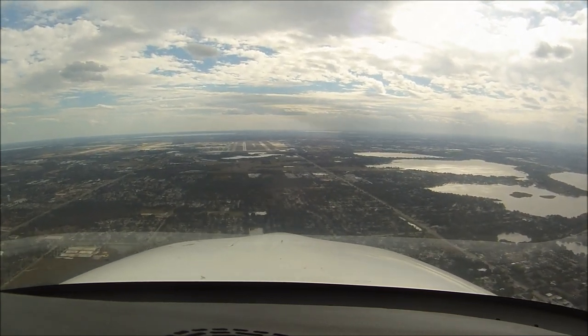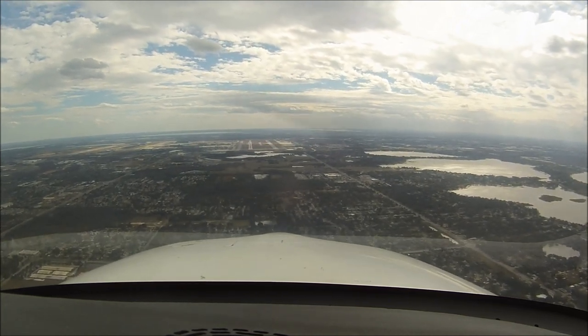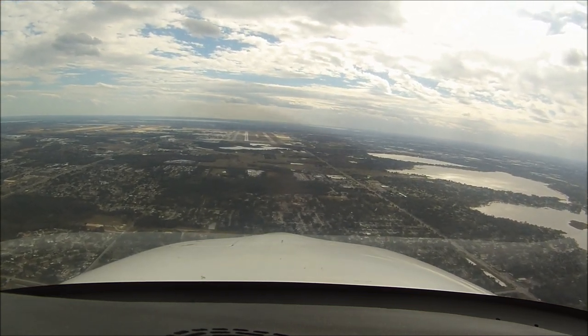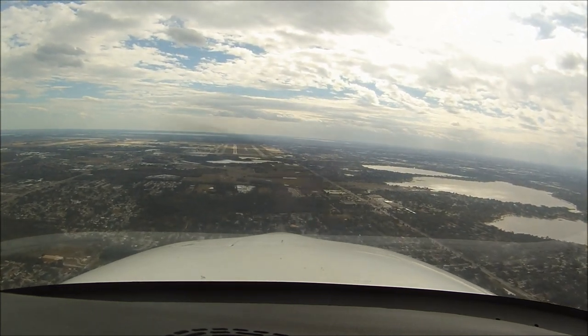Roger, 622, now left to 140 and contact departure, good day. Left to 140 and departure, 622, stand. Okay, Cirrus 159, Papa Golf, Orlando Tower, 18 left, you're clear to land, caution, turn to 320, we're rolling out. Roger, 159, Papa Golf is clear to land, 18 left, and we're going to taxi to Signature. Roger.